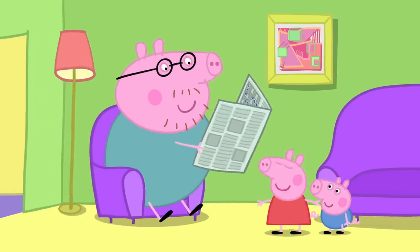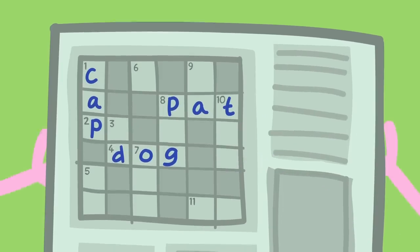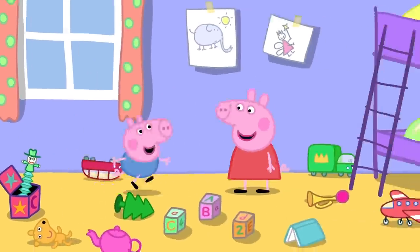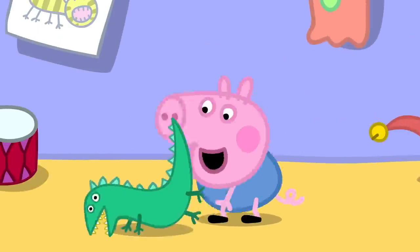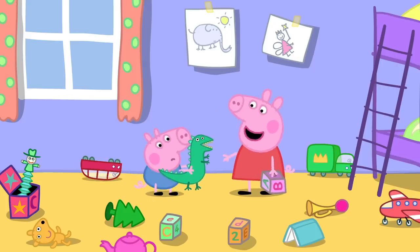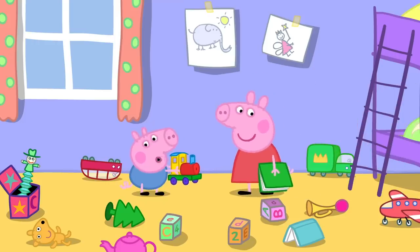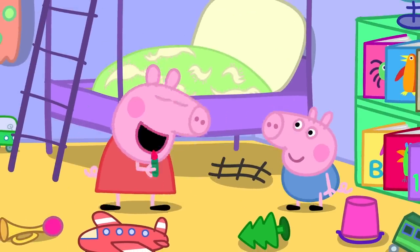What do we do now? Well, I was going to do my crossword puzzle, but I can't find anything to write with. We'll find you something, Daddy. Come on, George. George, we need to find something for Daddy to write with. George has found Mr. Dinosaur. He can't write with Mr. Dinosaur. George has found a toy train. And you can't write with a train. Oh. Look, a crayon. Daddy can write with this.